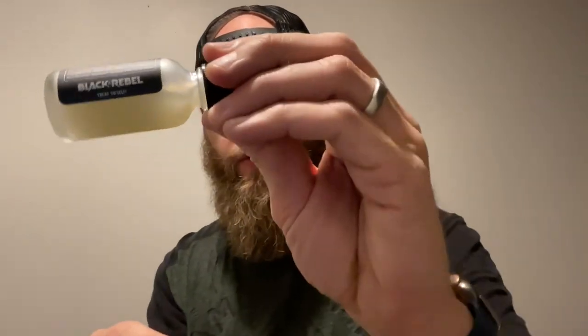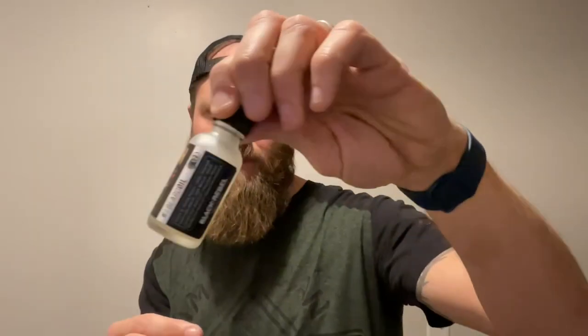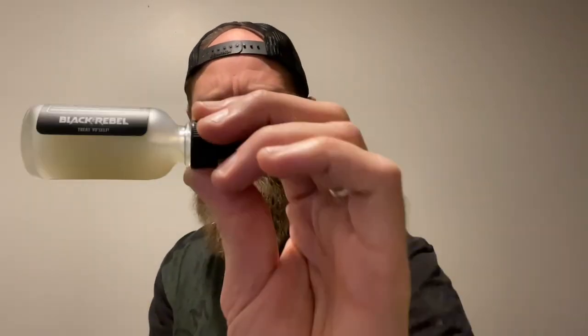I love the scent of this. I have not tried any of the other scent profiles from this company, but this one is one that I will always keep in my rotation. And it is none other than Sasquatch by Black Rebel Beard Company. Now, it's kind of got like a milky type, creamy type consistency. You see that?